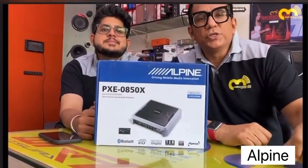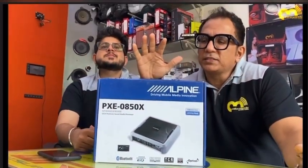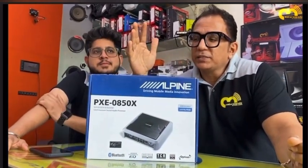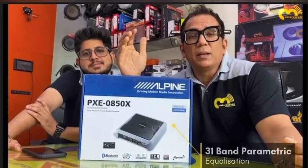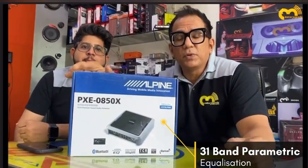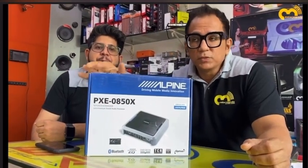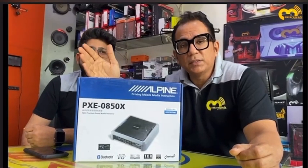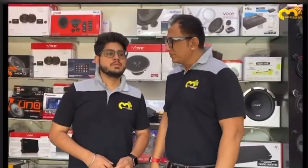This was a solution. This particular product has 12 channels as well as a 31-band parametric equalizer. The equalization in the 12 channels makes this product very versatile. So I can actually tune each and every driver separately as per the customer's requirement. We have decided on the signal processor of Alpine.